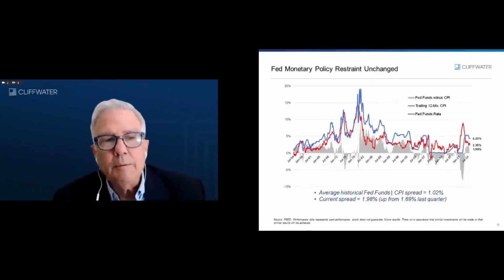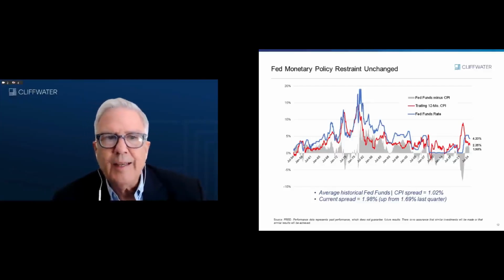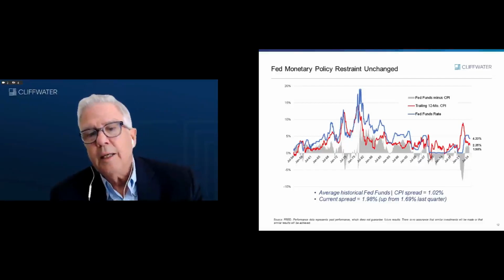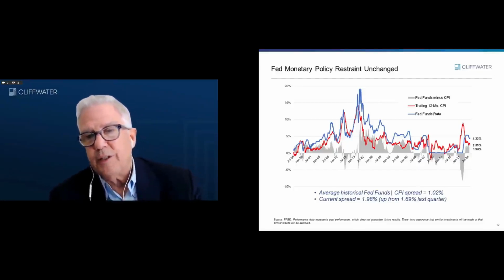Okay, let me go to more traditional return expectations. The monetary policy is still tight. As I've talked about in the past, we focus on the spread between Fed funds and inflation. That historically has been 1%. The current spread is almost 2%. That's up from last quarter, primarily because of the reduction in inflation.